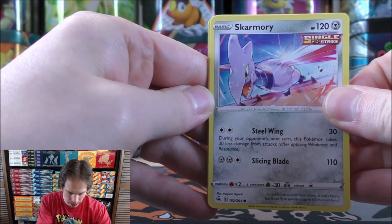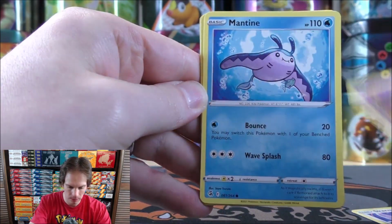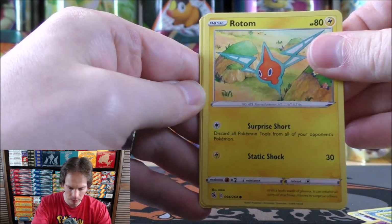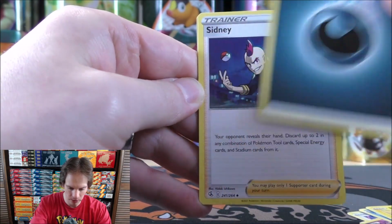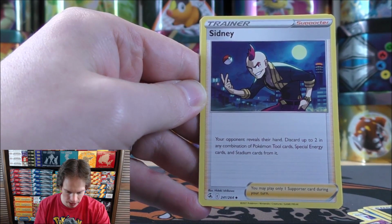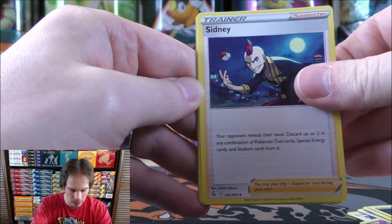Skarmory starts this pack. Jinx, Mantine, Grubbin, Rotom, Darkness-type Energy, Sydney, a new supporter. Your opponent reveals their hand. Discard up to 2 in any combination of Tool cards, Special Energy, and Stadium cards from it.